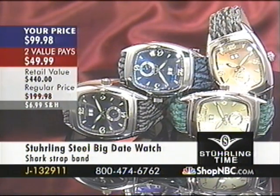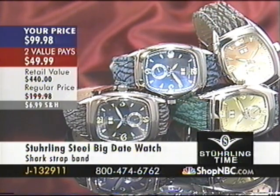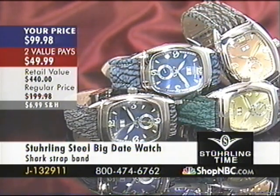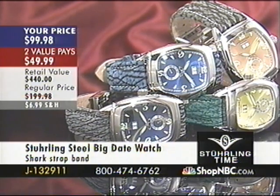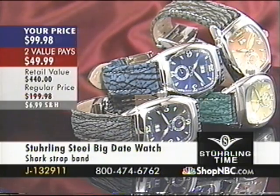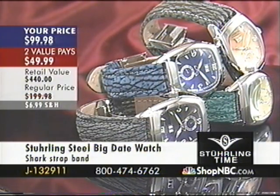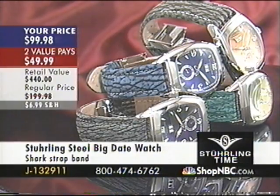Also, G132911, this is a genuine sharkskin strap. It is a big day complication. Off-center sweep seconds hand. Nice curved profile to it. You know what, folks? It's $99. If you're looking to kickstart somebody's collection, if you're looking to add a unique piece to an existing collection, this is going to be one of those fun, funky, cool watches.